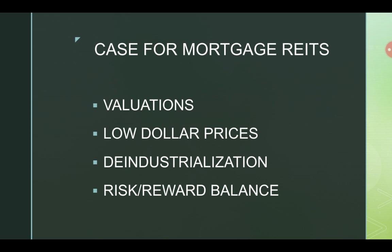All right, so the case for mortgage REITs. We have very low valuations. Mostly all of these are either trading at book value or below, so the valuations are very good. Low dollar prices, and you know I'm a big fan of low dollar price investing.